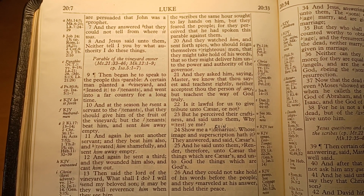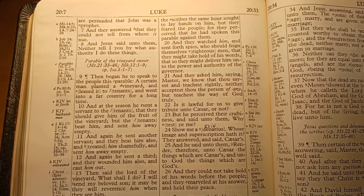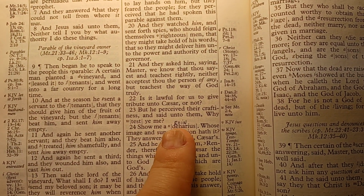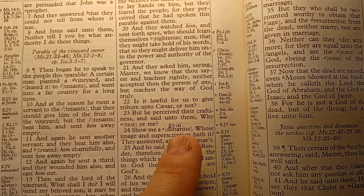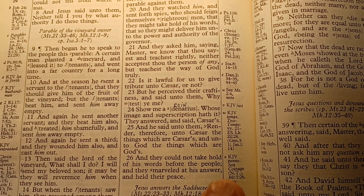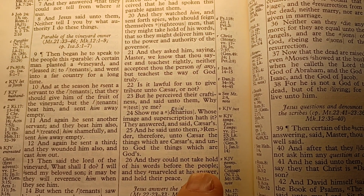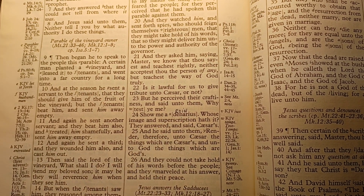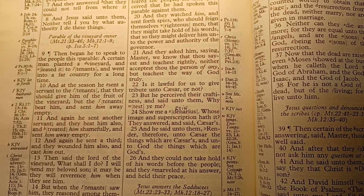The other verse in this chapter I want to look at is verse 24. They have show me a denarius. The King James Version has penny. And what we see is that some former owner of this Bible actually found denarius a little confusing or wasn't certain, and they actually wrote coin above it to help aid their understanding.